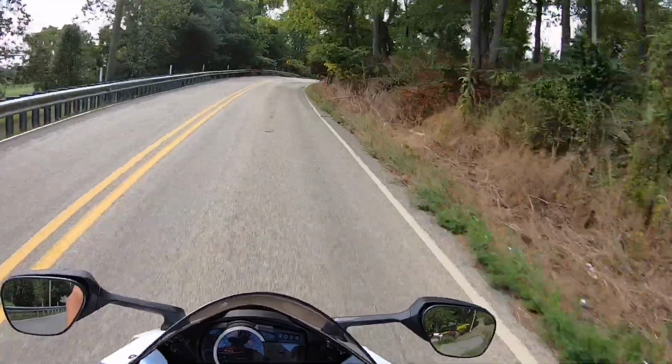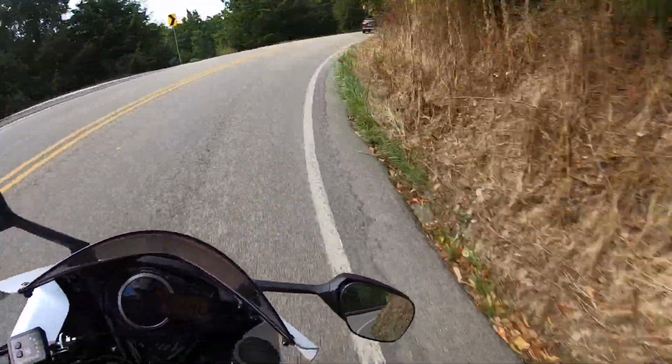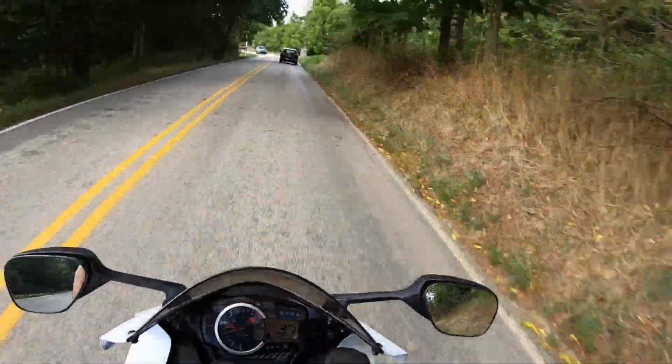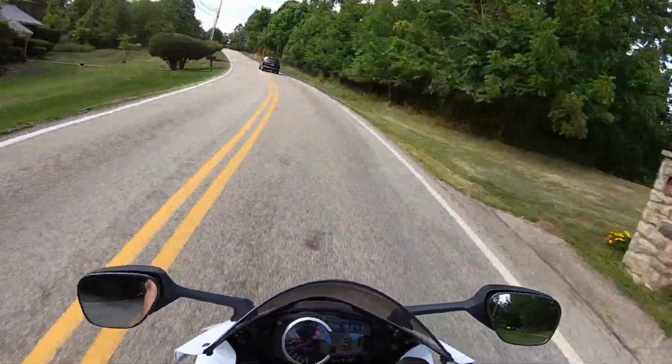So if you're getting yourself a new bike or a sport bike and you're trying to figure out costs, how long things will last, a front tire for me lasts about 5,000 miles. Being smart, maybe 4,500. I don't really know.